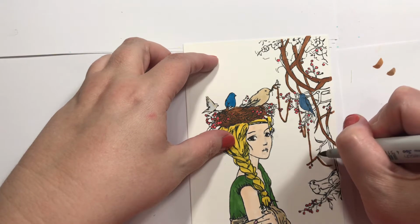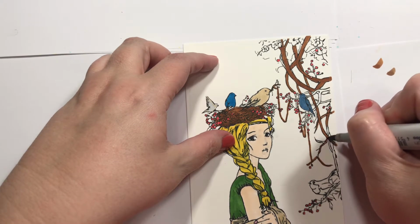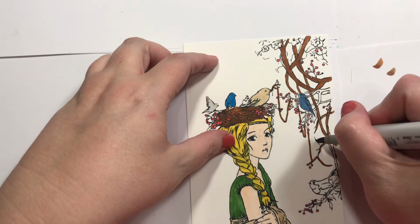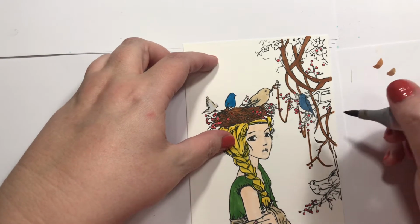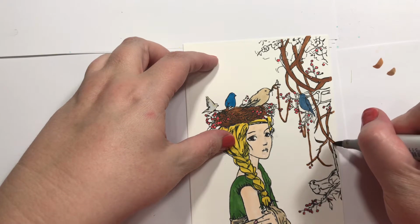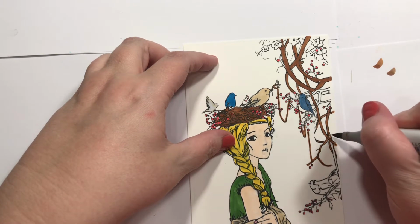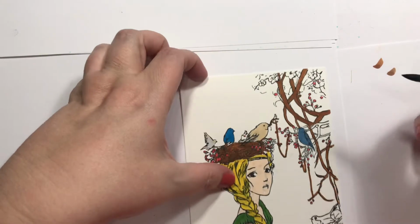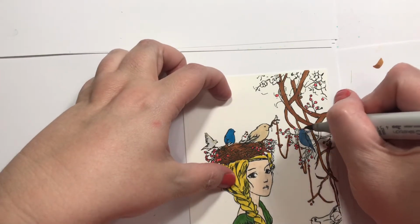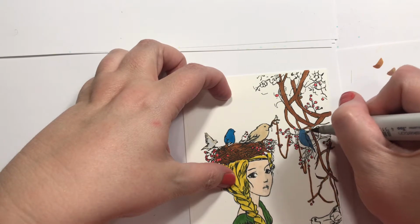I feel like I need a little bit smaller tip marker. I need not to press down so hard, but I can't. I am a presser downer. Okay. Boy, there's a lot of these little things.